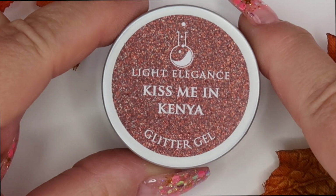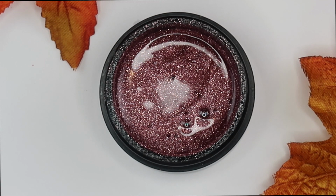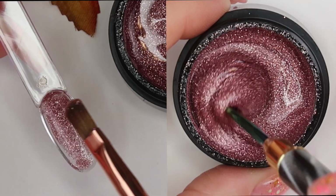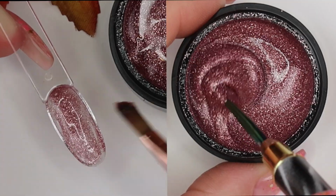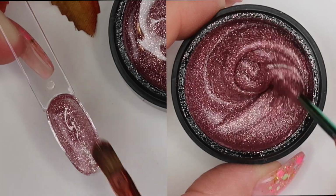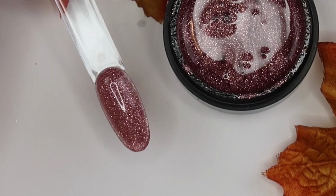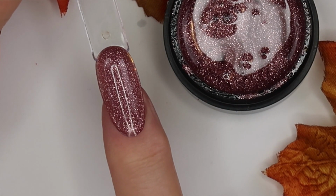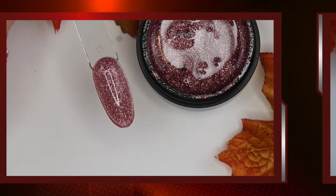Okay, next glitter gel is called Kiss Me in Kenya. And Kiss Me in Kenya totally surprised me. This is a gorgeous rose colored glitter gel, and the glitters in here are so fine. There's flecks of rose colored glitter along with gold, and it's gorgeous. I've not seen anything like this before. This is definitely a fall color, and I would wear this on all 10 nails, and that's it. No bling, no stamps, nothing. I would just wear this glitter gel. It is just absolutely stunning. Okay, I lied. I would probably add some gold Swarovski crystals to this glitter gel.